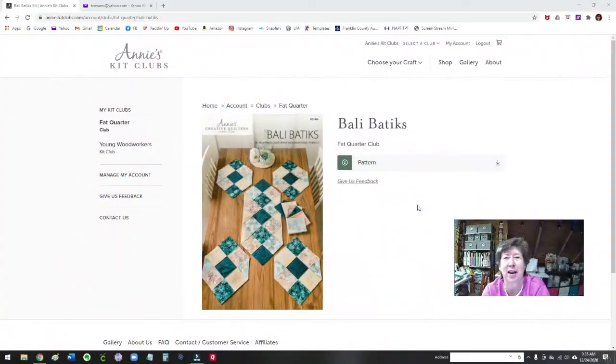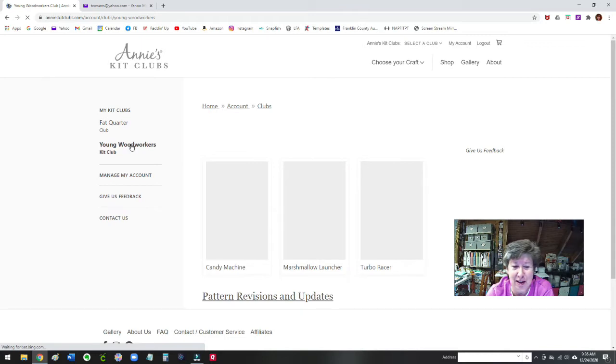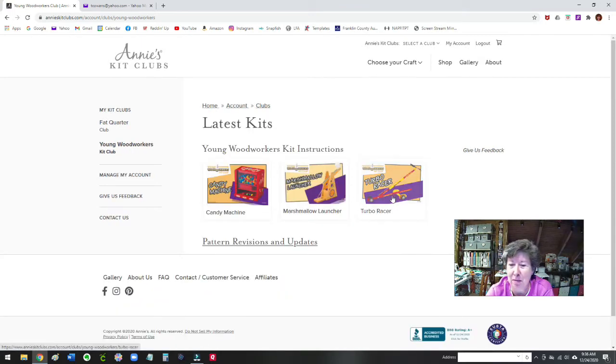So, okay, I found out what the deal was. When I logged into the Annie's Kit Clubs website and went into my account, I could see the clubs that I have, which one is for my grandson, the Young Woodworkers Kit Club. That comes monthly to him, and he loves those. I'll show you those. He's gotten those the last few months here. He built the turbo racer, and then the marshmallow launcher, and then this month is the candy machine. So they probably just got that in the mail the other day.